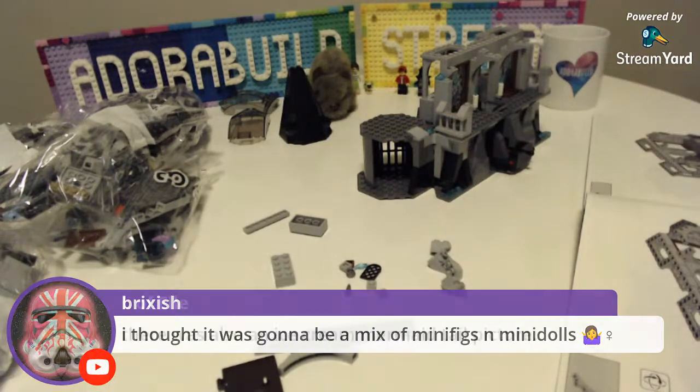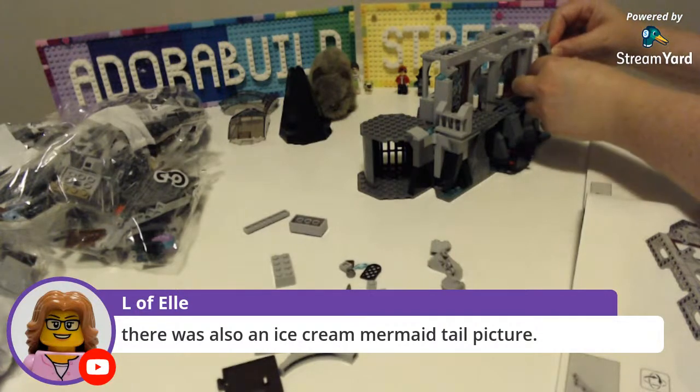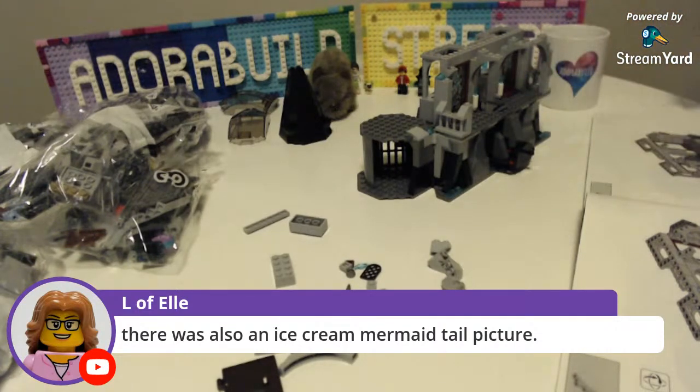Oh, there was also an ice cream mermaid in a tall picture. I haven't seen that image. I only saw the one of the weird camel minifig thing. I don't know what that was.